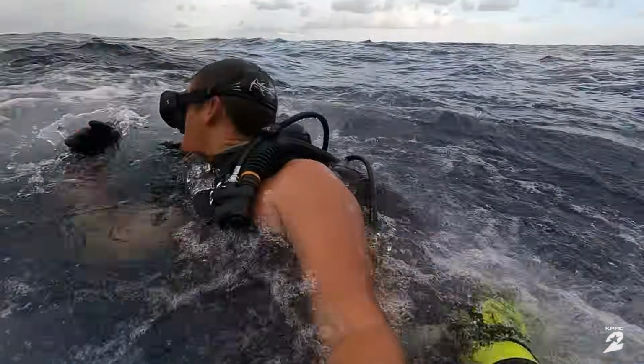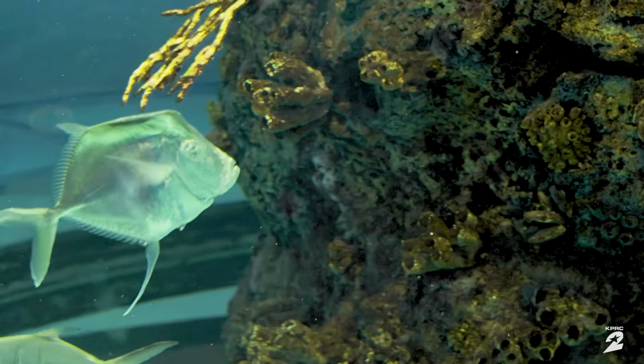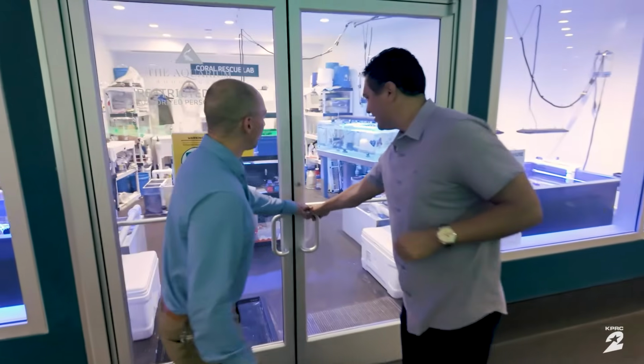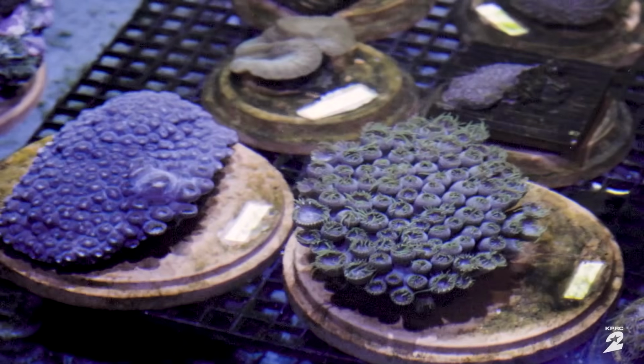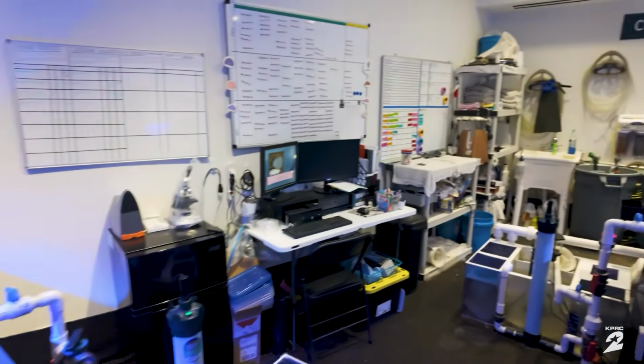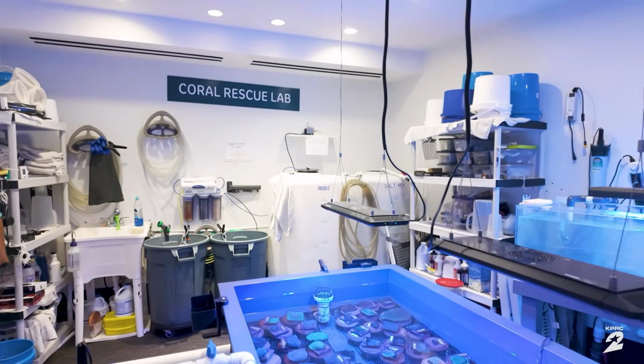Occasional trips are made out to the Flower Garden Banks for research, but the work continues every day at Moody Gardens. This is one of the few places where you'll actually get to see coral from the Flower Garden Banks National Marine Sanctuary, and it serves as a gene bank, so we're pretty excited to have it here. Jake Emmert took us into the Moody Gardens Coral Lab.